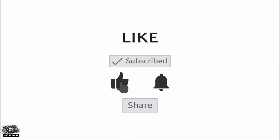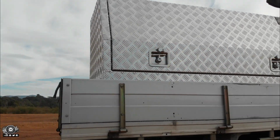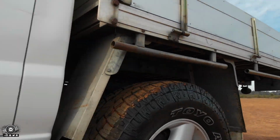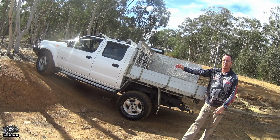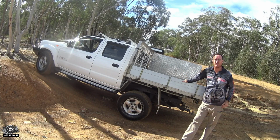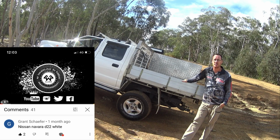Now, the vehicle. So, Grant Schaefer, you got it correct. It is in fact a white dual cab diesel. And what make and model? Let's have a look. Here it is. It's a 2011 Nissan Navara D22. So Grant Schaefer, well done mate. You picked the make and model and the colour.